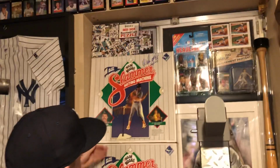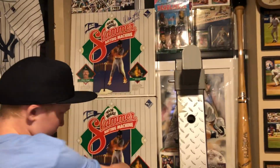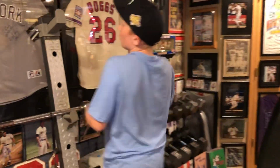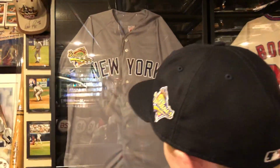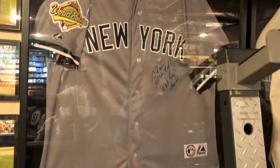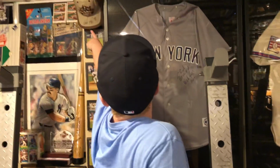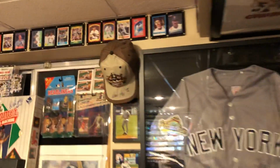There's 2 of these batting machines that are also autographed. Pretty cool. One blue ink, one silver. And then coming over here, we have another autographed Yankees jersey. This one has the 1996 World Series patch on the side. And another thing out of his care package, hitting the outdoors, Wade Boggs.